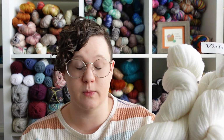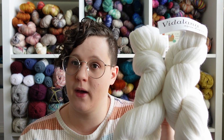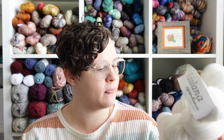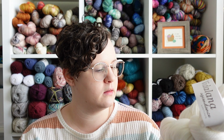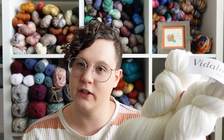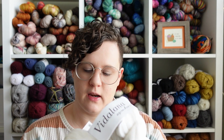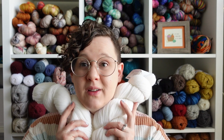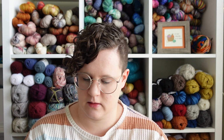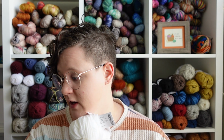This one is also a sport weight, which is what intrigued me because I don't have a lot of sport weight in my stash. It is very pure white, but I was thinking I could make a hat or something else. I'm just intrigued to try a chainette, and I like that it is non-superwash. It's really soft, and I think a nice white hat would be fun. So yeah, those came in my Knit Crate box.